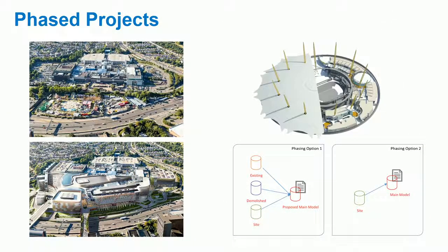These are two projects current at the moment in the London office. The left-hand side is Brent Cross Shopping Centre. The top is the existing, the bottom is proposed. The other one, I'm sure other people know about, is the O2 Arena. We're in the process of designing and building the inside of a chunk of that pie, about a third of it, if you can think of it that way. And the thing I wanted to cover there is to do with phasing.